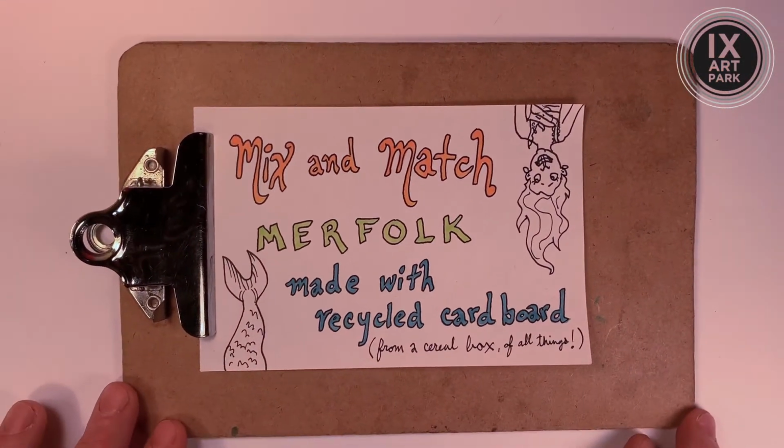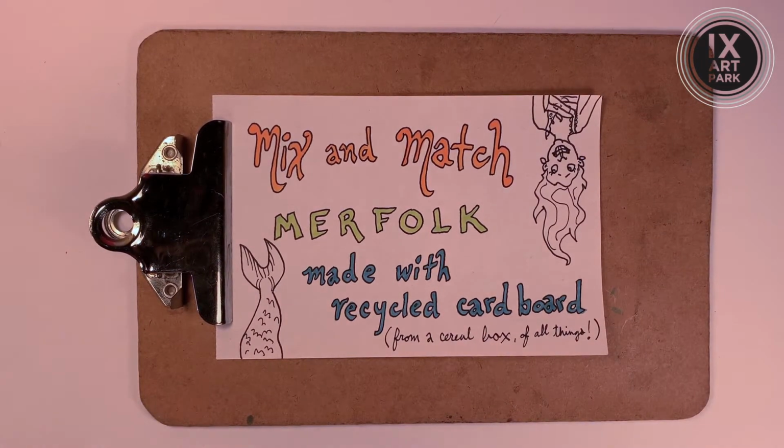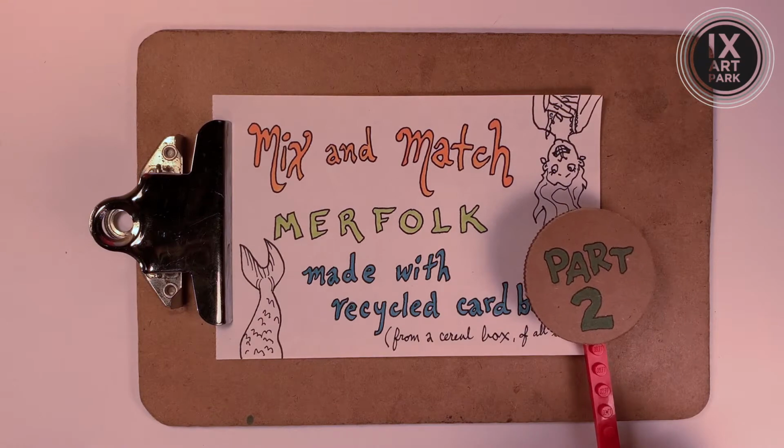Mix and match merfolk made with recycled cardboard from a cereal box of all things. Part 2.